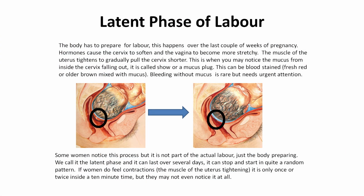So the body has to prepare for labour, and this happens over the last couple of weeks of pregnancy. Hormones can cause the cervix to soften and the vagina to become more stretchy. The muscle of the uterus tightens to gradually pull the cervix shorter and shorter. This is when people may notice mucus from inside the cervix falling out, and that's called a show or a mucus plug. This can be blood-stained, fresh red, or older blood, which looks brown mixed with mucus.